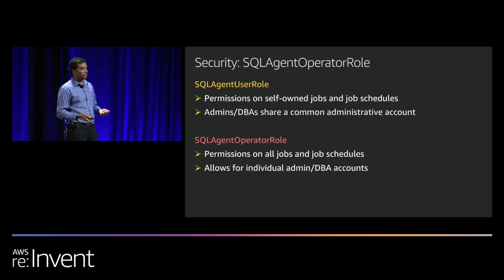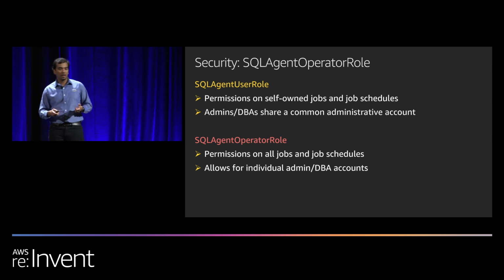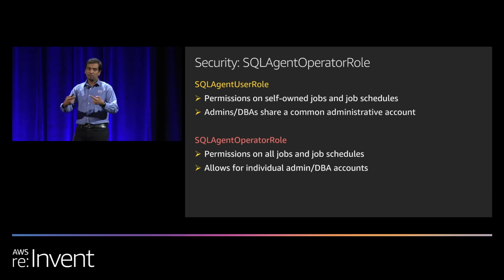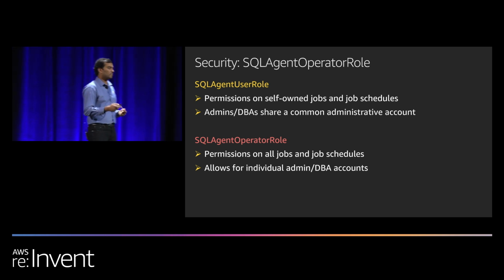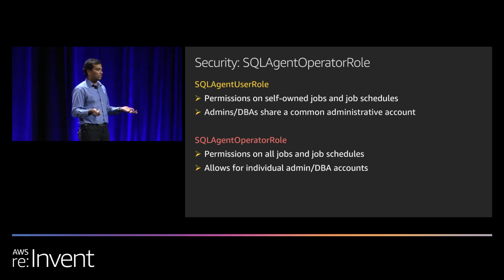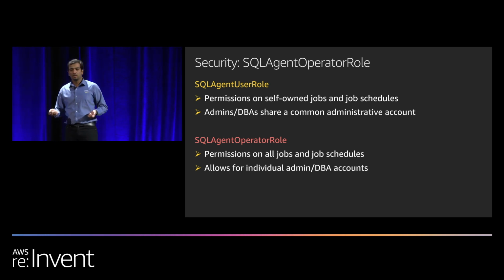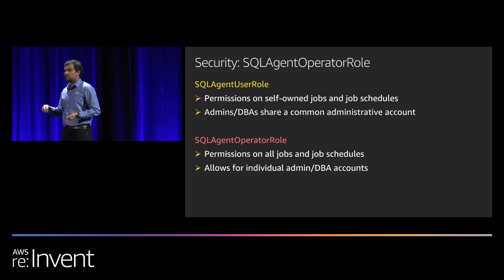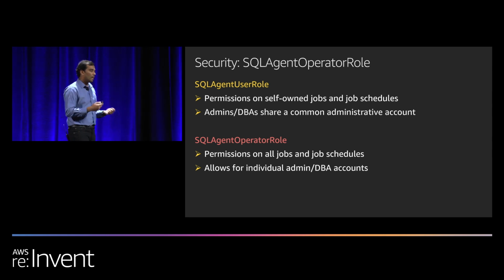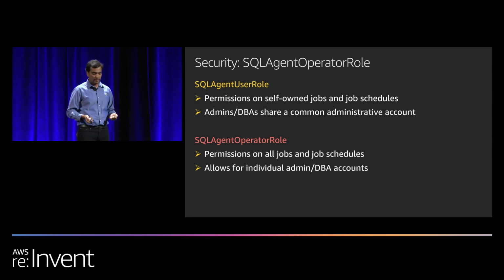So one workaround for this is to share a common DBA account. That way, DBA Bob and DBA John have the same account, and they just use that. The problem with that is security. It's never a good practice to have a common shared DBA account. So to address that, we now support the SQL agent operator role in RDS, so you don't have to share a common DBA account.